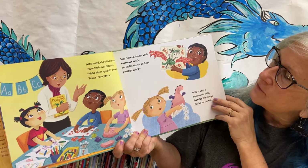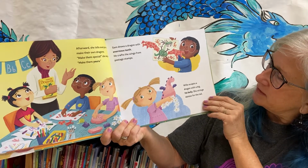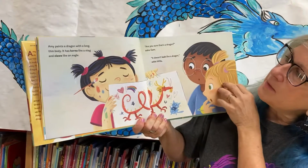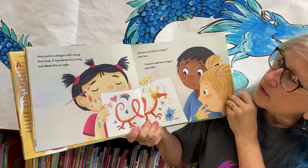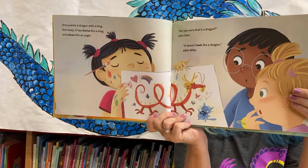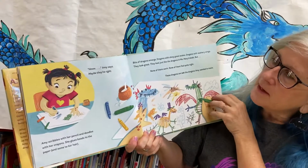Sam draws a dragon with enormous teeth. He crafts the wings from postage stamps. Willa sculpts a dragon with a big fat belly. She strings daisies for the tail. Amy paints a dragon with a long, thin body. It has horns like a stag and claws like an eagle. Are you sure that's a dragon? Asked Sam. It doesn't look like a dragon, says Willa. Says Amy. Maybe they're right.